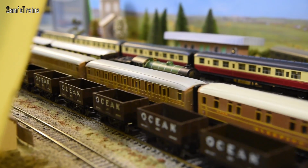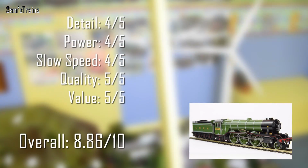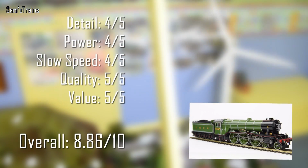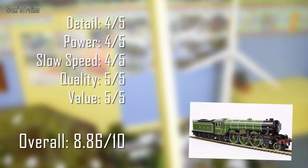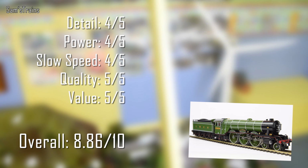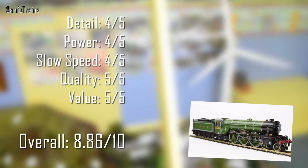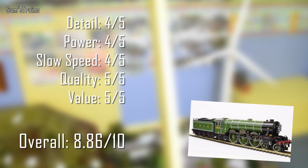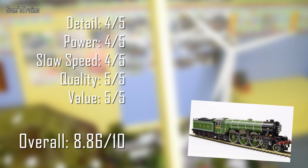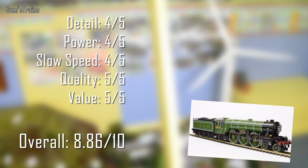Okay, so here are my ratings then for the beautiful Hornby A1 in a gloss finish. Detail 4 out of 5. Yes, the detail, especially if it was tooled in 2005, is really quite impressive, so I've given it 4 out of 5. Power, I did test her a little while ago and she can pull 6 coaches before she even starts to wheel slip. 7 coaches was actually no problem either. Any more than that, it starts to get a little bit dubious depending on the sort of grade of the track, of course.